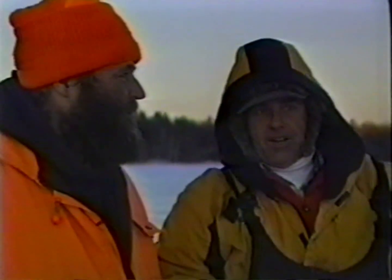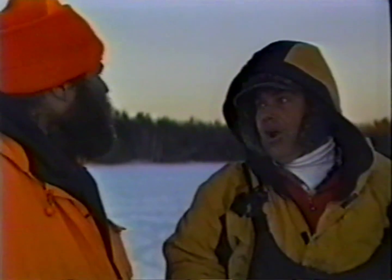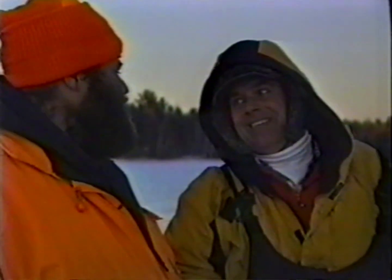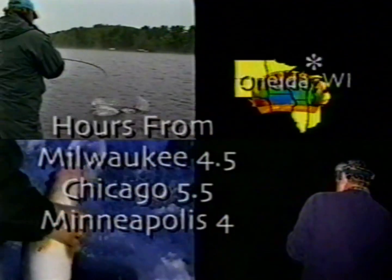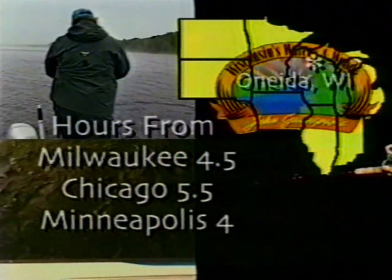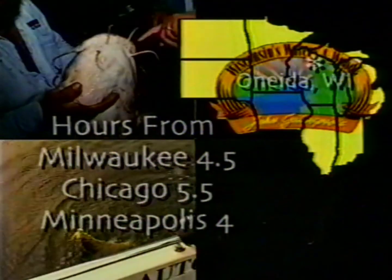But we will stay out here until dark tonight, folks, in hopes that we will get a walleye or two. And if we don't, we got tomorrow, and you've got about 20 different lakes we can choose from. I think with 3,600 lakes in the area, we should be able to find something. We were fishing the Minocqua area in Oneida County, a 4.5-hour drive from Milwaukee, 5.5 hours from Chicago, and 4 hours from Minneapolis.